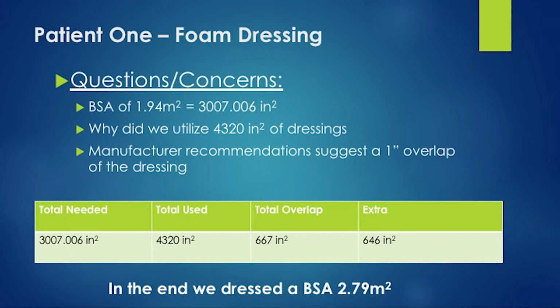That's a lot of dressings on our patients. So again, I'm doing this retrospectively. I went back and looked, and we technically had to cover someone who was 1.94 meters squared, but we ended up trying to cover someone who was 2.79 meters squared.